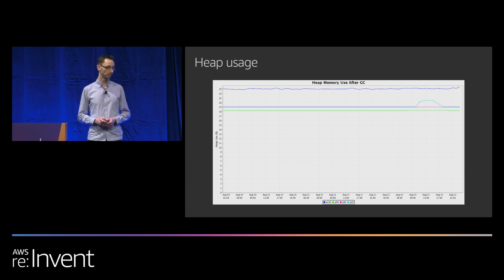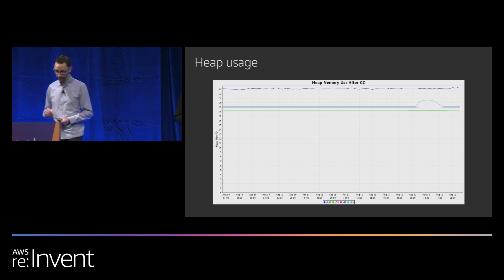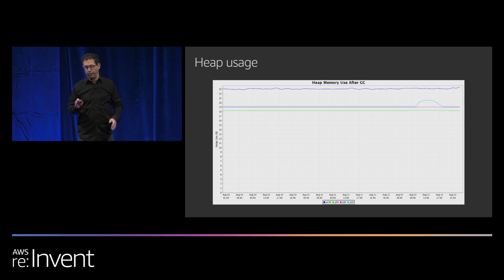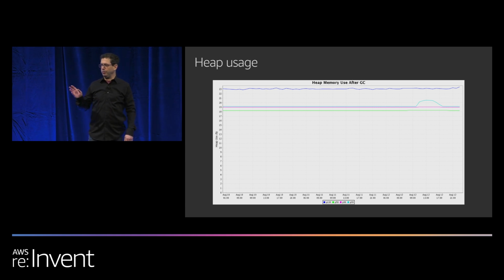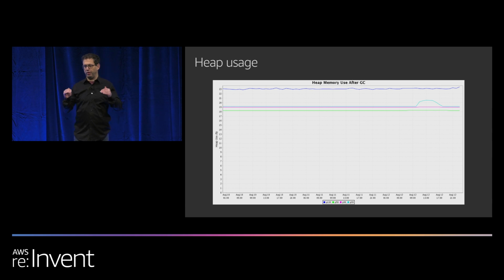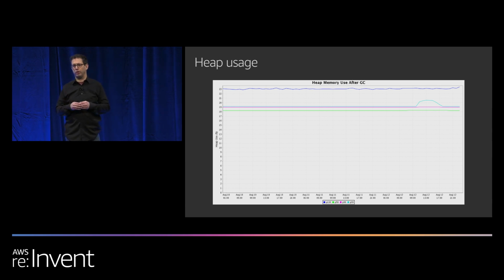So this is an interesting graph that we use on every single service in Amazon for other reasons. So the reason I was talking about has to do with when the numbers here are higher, the garbage collector is going to work harder.